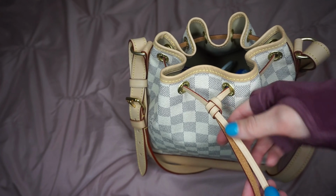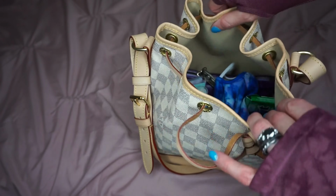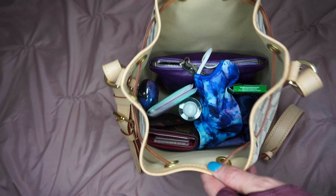It is closed with the knot that I make. I'll link to that video down below. Here's a look inside. Told you there's really not much in here.